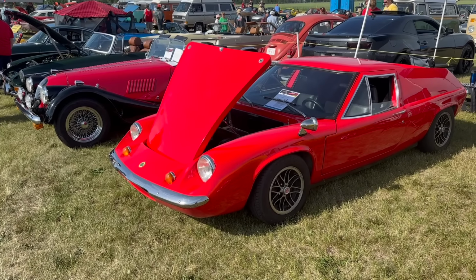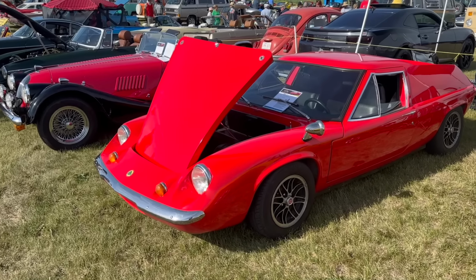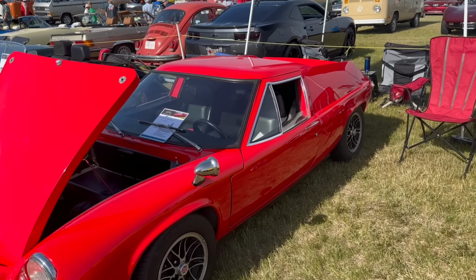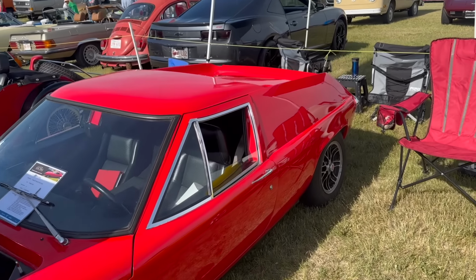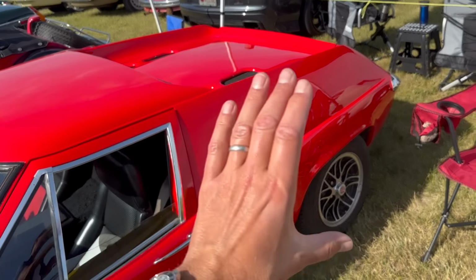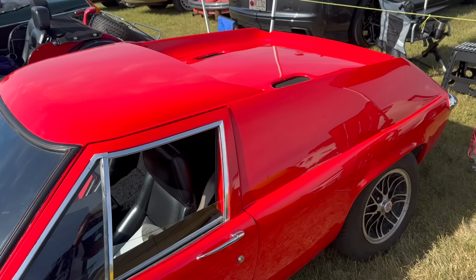Lotus came out with this car and the reviews were kind of mixed on the looks of it. The front end's quite sporty and nice and all that stuff, and it has a rear engine, closer to mid-engine actually, and because of that design, the back end looks almost like a station wagon or extended truck.